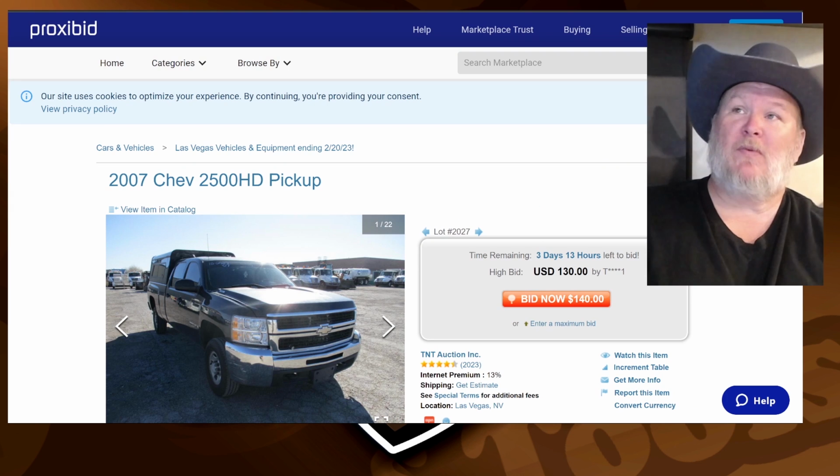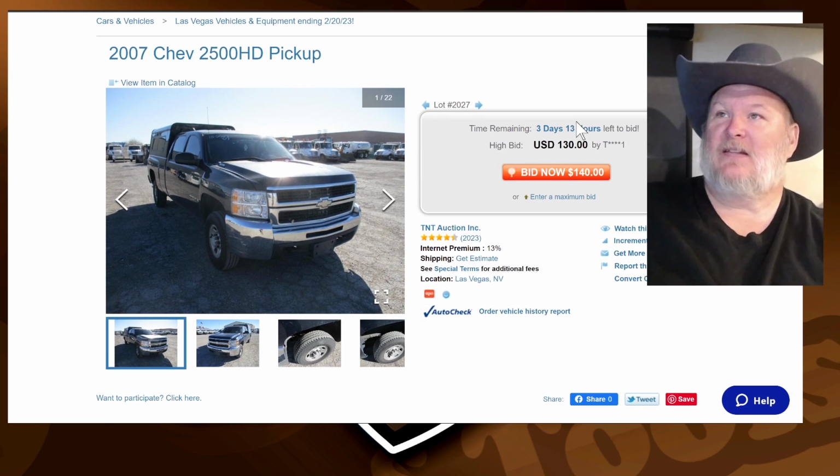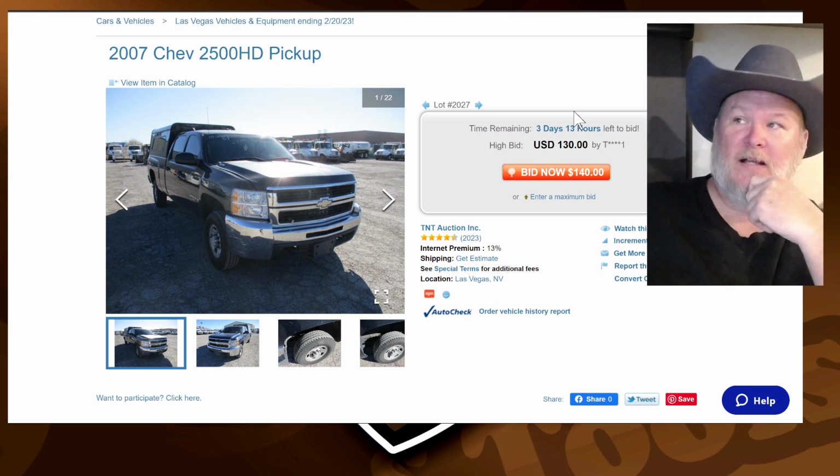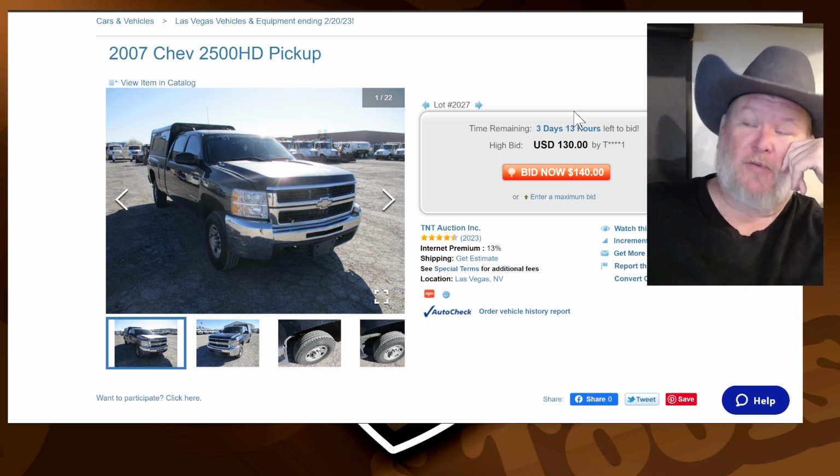Next one. And there's more. Remember, there was over 100 vehicles here, and we're going to show you some of the weirder stuff. This is the one that really got me, kind of stopped me and made me take a look at this. This is a 2500 HD. So this is a 3/4.